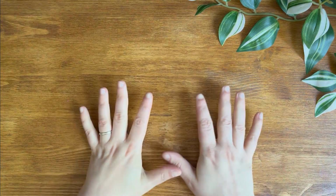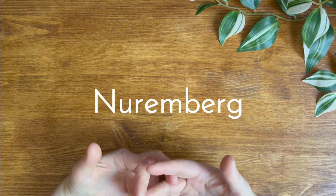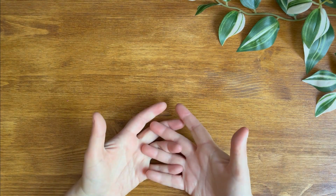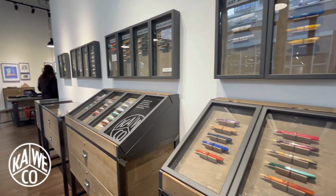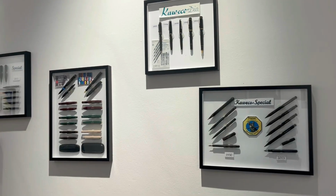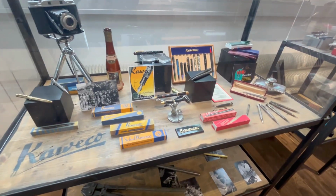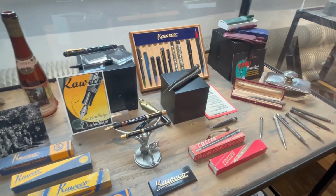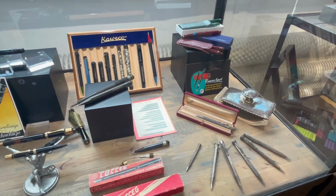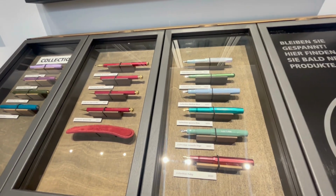Now, a very exciting stop on the trip was Nuremberg, and the only reason that we went to Nuremberg is because that is where Kaweco is. I'll do a more complete video on our trip to Kaweco, but it was really amazing to get the chance to go there. Picked up a couple of things. I hadn't really thought about getting anything there till the morning of, and I was like, oh, I wonder if I actually find a pen. I was just very excited to go there.